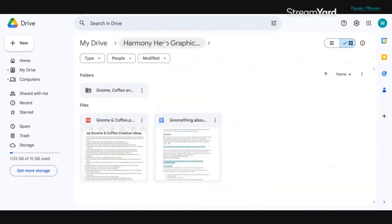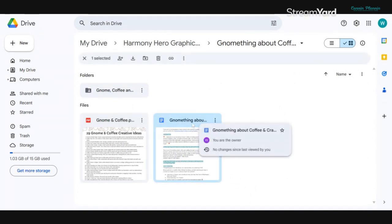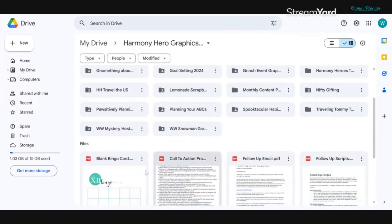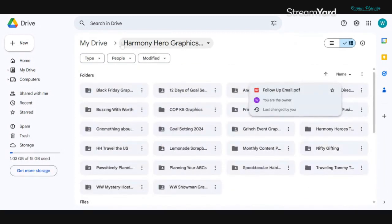And then they also have a PDF printout that they can share with their customers and a party script that has all of the verbiage that they can use to help them get started. So all of that is housed. Every month, I give them a new one. So that's all housed here in the Harmony Hero graphics section. There are also a couple of files for them to be able to utilize as well.